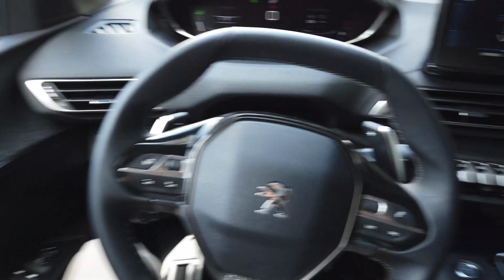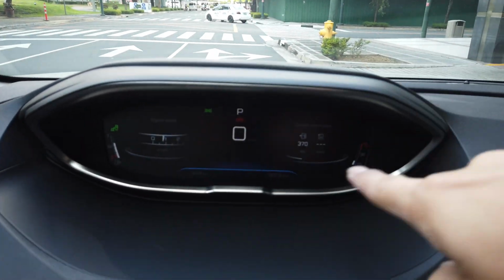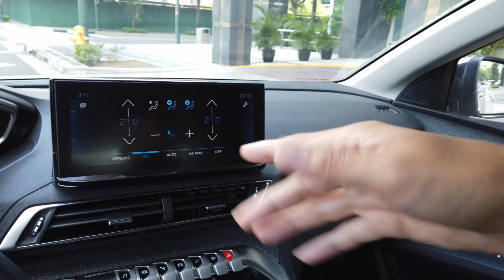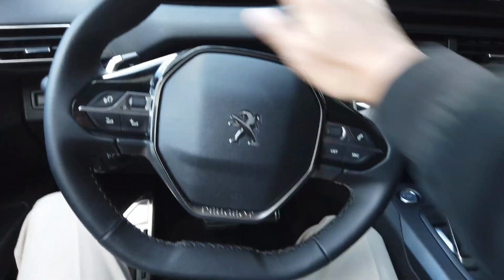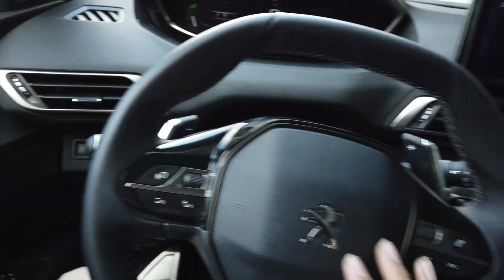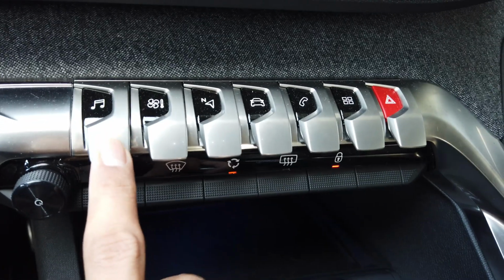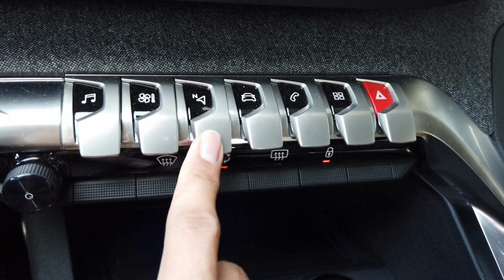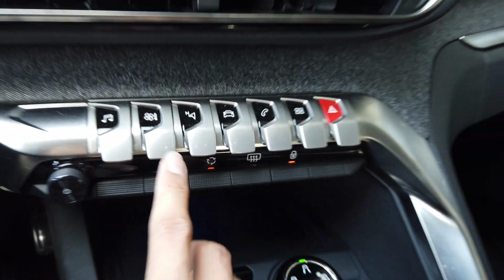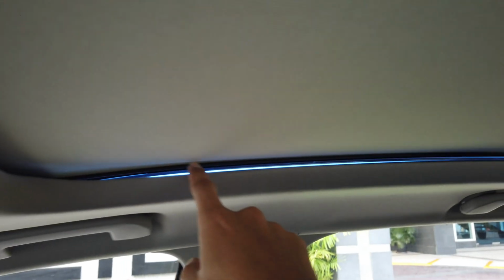As you can see, this is not an ordinary car. Look at that. Everything is facing you, and look at the steering wheel, the paddle shifters. This is an amazing car, you know. And the buttons, hear the sound? It is something that works. And take a look here.